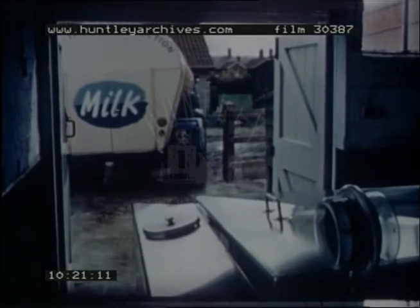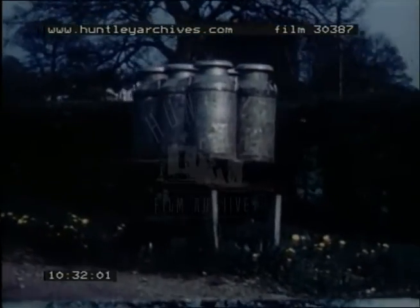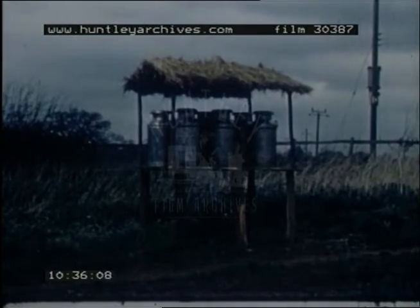Mind you, there's not much point in going to a lot of trouble to cool milk and then doing what I saw on my way here this morning. Leaving churns for collection in full sun can undo all the good of cooling. Not guilty. My churn stand has a shelter built over it, as I've no trees to keep the sun off.